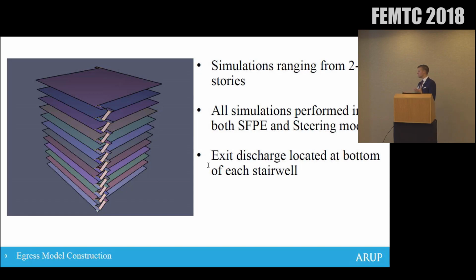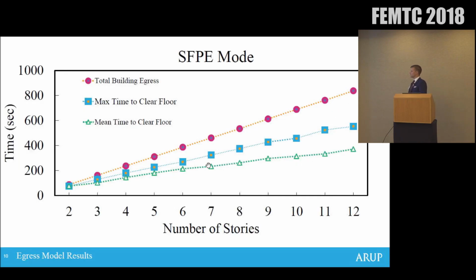We ran that and took a look at the results. What we would expect, and I don't think anyone would disagree, is that the overall evacuation time from the building will increase with the number of stories. That's very logical. No one would expect anything different. And we saw that here in the data. This top line is the total building egress time. Each time we added a story to the model, the total time to evacuate the building went up. We expected that.